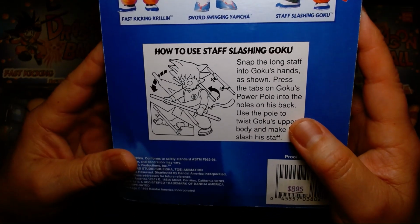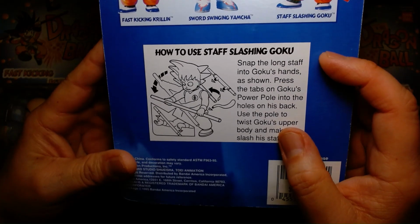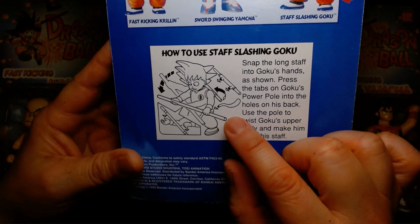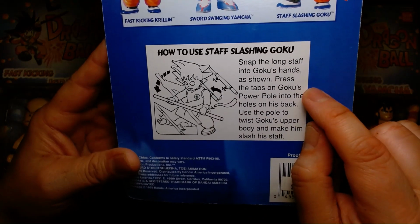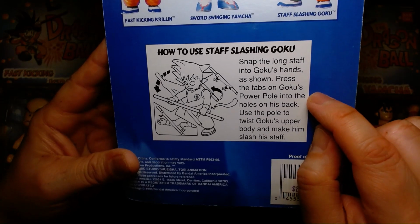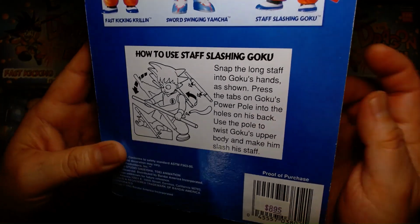And the way that works is you snap the long staff into his hands, and then you press the tabs on the power pole. Then you press the tabs on Goku's power pole into the holes on his back, and then use the pole to twist his arm and body to make him slash his staff.